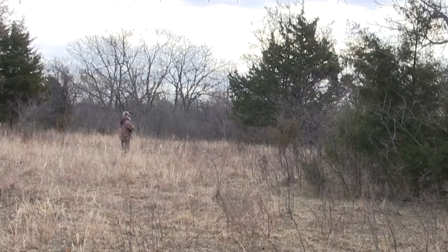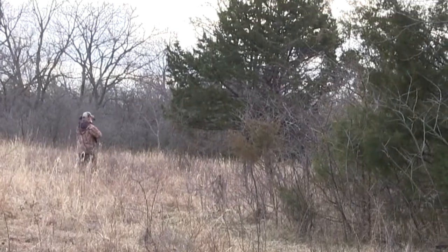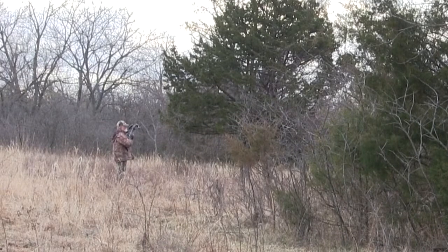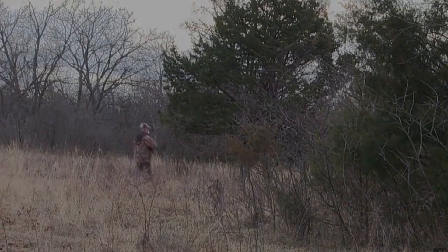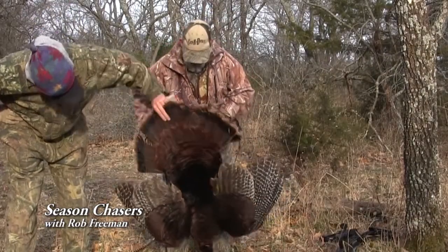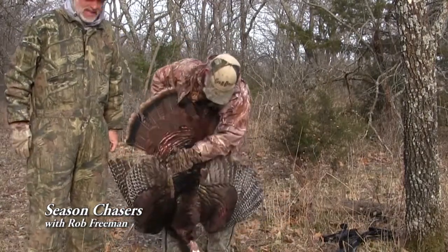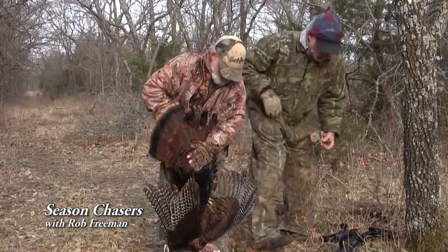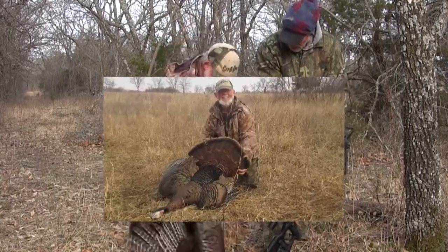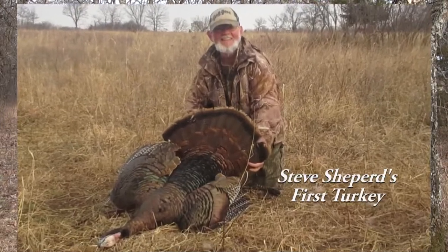Now, this is the hardest part of a hunt. You think you made a good shot, but now Steve's got to wonder, was it really good enough? A Kansas gobbler. Wow. And what's really unique about this, Steve got him with this crossbow. Now, is this the first big tom like this you've gotten before? This is my very first turkey. First turkey, and you got him with a crossbow. First time I ever used a crossbow.